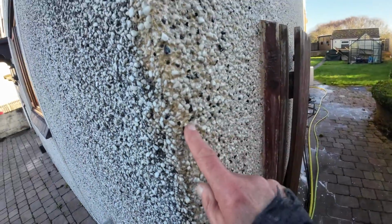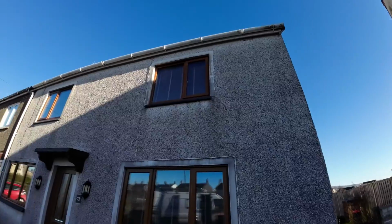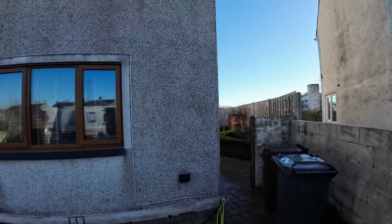So if you look at this, you can see that the front hasn't been treated yet. This is treated and treated. Most probably the front is going to be the best one for me to film, so I'll do all that in one go.